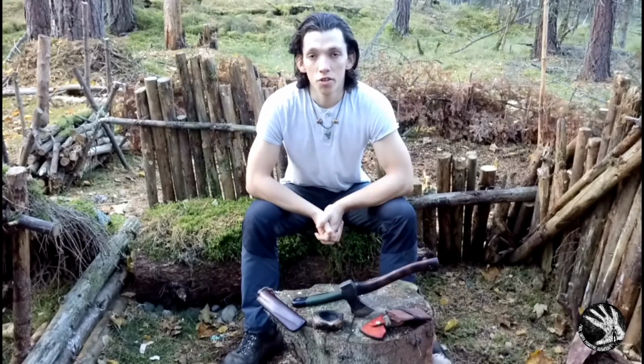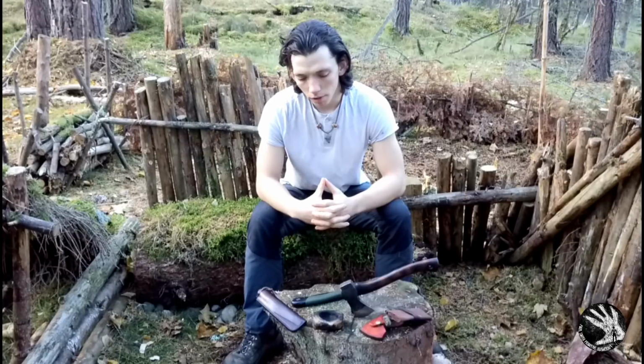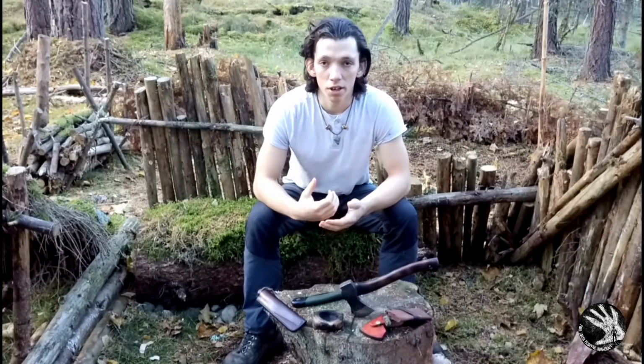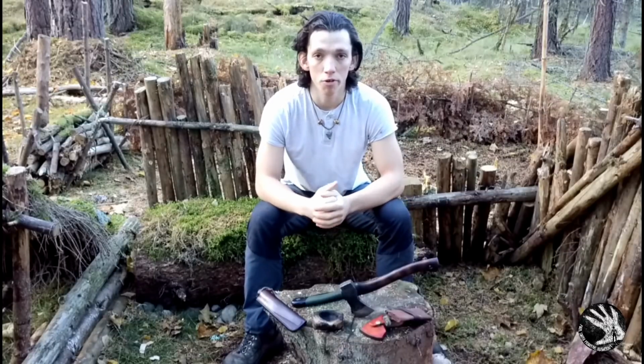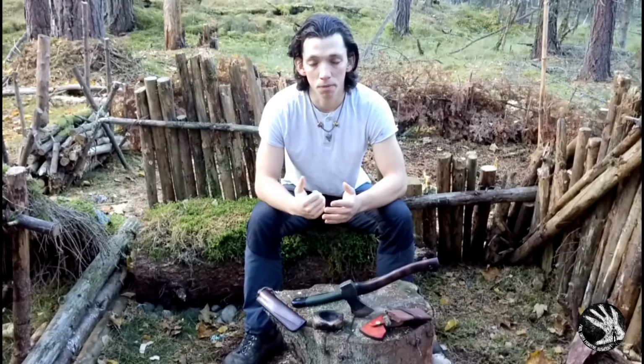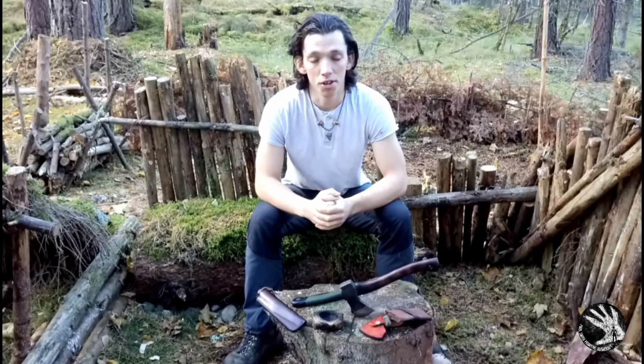So guys, as you can see, the shelter's held up really well, given the fact that it's been alone and untouched for 8 months. And for me it's been a really good insight into what I need to do to make this camp better. Knowing that the walls need a bit more reinforcing and a bit more weatherproofing will help me make this camp a lot better than it was originally.